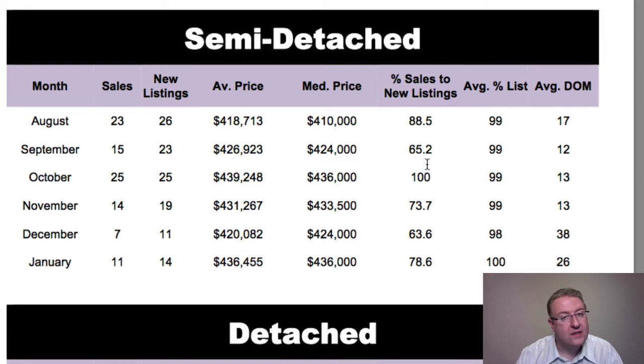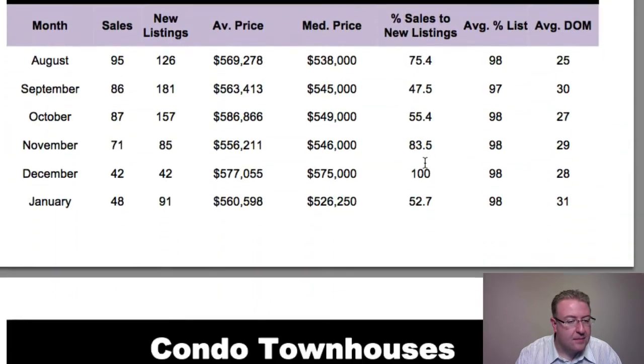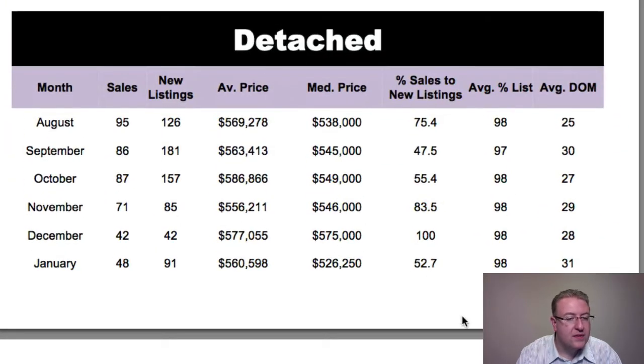It's also a question of affordability too, because the detached homes, even single car garages, have started to creep above 5, and so that's changed the whole dynamic. Whereas I think a lot of people are comfortable in that kind of mid-4 range. It gets a little trickier once you get up there. That's almost the move-up range if somebody got in at the right time and gained some equity. Detached homes had a bit of a slower month. We're at 52% of the listings that came on the market as a ratio of what's selling.